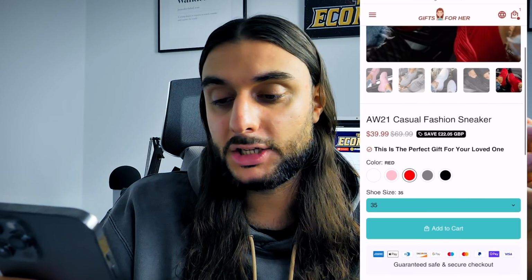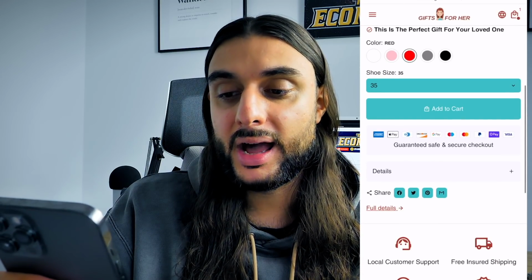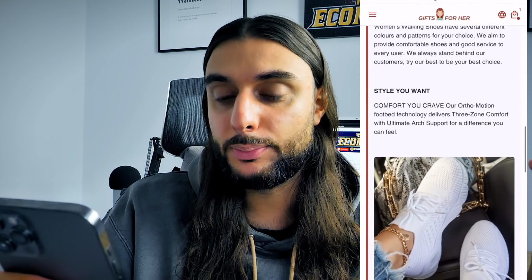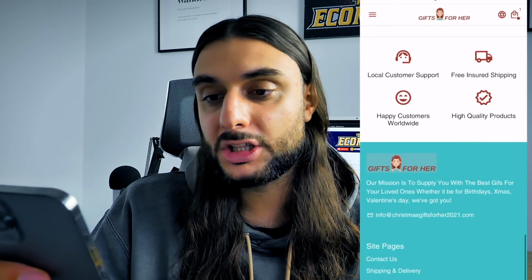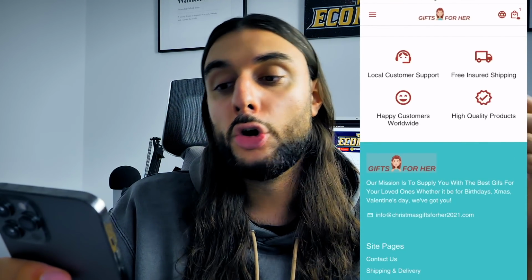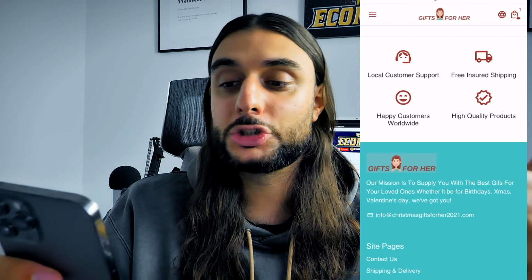So if you click the color, it changes it. Then you've got the sizing options, and then you've got the details here when you scroll down, the pictures and the information, and then you've got the size chart, and then you've got the trust badges at the bottom saying local customer support, free insured shipping, happy customers worldwide, and high quality. The footer is very simple.